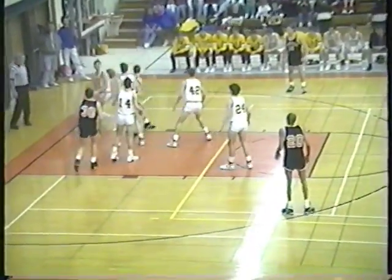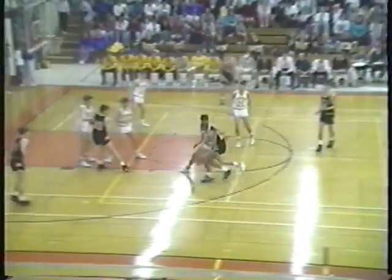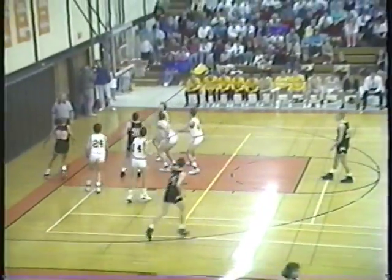Inside to Armstead. Knocked away, but he retrieves in the corner. Drives the line. Hooks it back out to Johnson. 49 seconds remaining. Johnson with the ball on the drive. Johnson shuffles it up. Over.